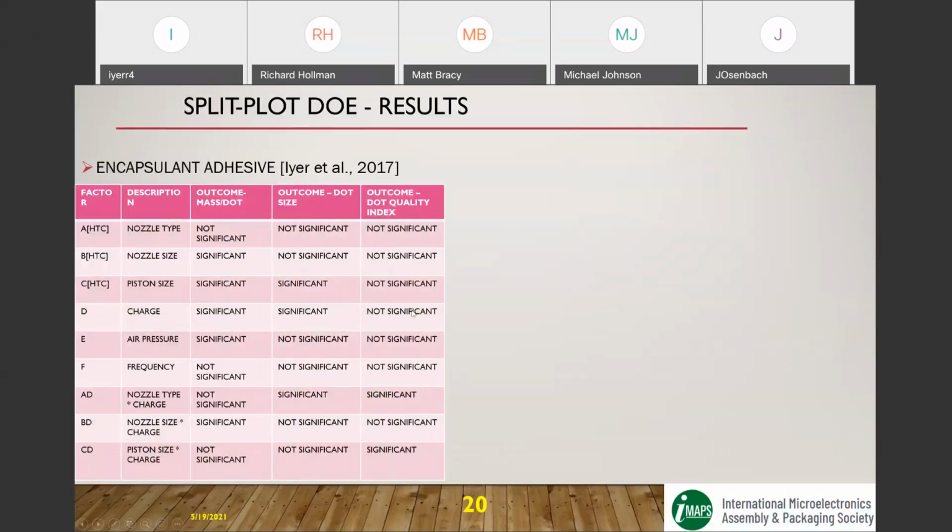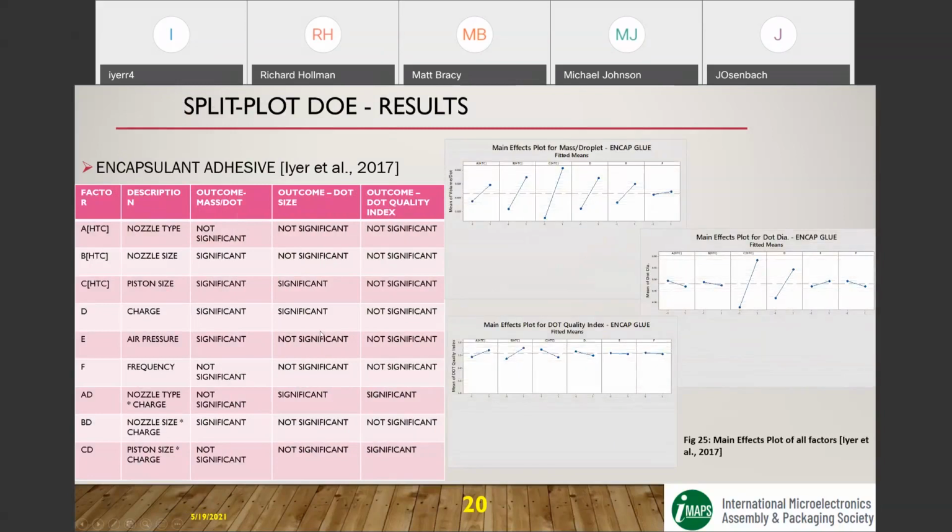So just to give a perspective of all the factors that you can think about in a process when you're using a jetting system, and what is significant to control to get the mass per droplet required, this is a table that gives a snapshot of it. To understand what are significant factors and what are not significant factors. And those are like the main effects plot coming from the DOE as well.